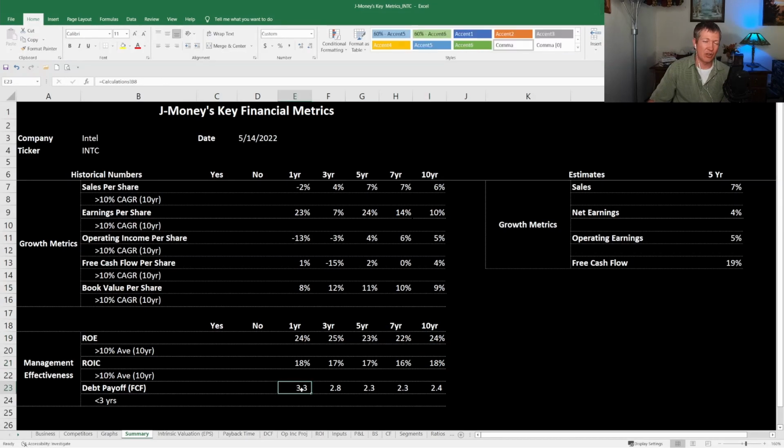Debt payoff right now is over 3 years, but like I said before, I think a more normalized debt payoff would be 1.5 to 2 years for this company. All right, and now let's take a look at what analysts think this company is going to grow over the next 5 years. They think it's going to grow 7% sales per year, net income 4%, operating income 5%, and then free cash flow 19% per year.